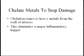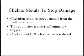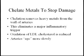So from our perspective here at the center, if you can remove toxic factors from the body, you're going to improve the functioning of the body. Whether or not it corrects your heart disease, whether or not it corrects other specific diseases, there may be other variables involved. That's why we do not depend upon any one treatment here at the center. We try to look at the whole person, look at all possible causes, use a kind of detective approach to find out what are the underlying contributing factors that's causing this person's illness. But when you do remove these metals, you're eliminating a major inflammatory trigger, you're reducing the oxidation of LDL cholesterol, and as a result, your arteries are aging more slowly.